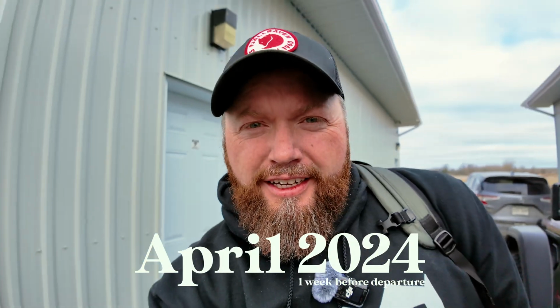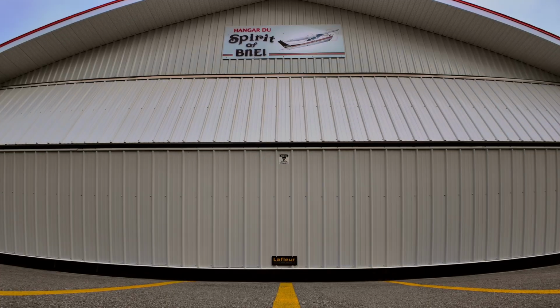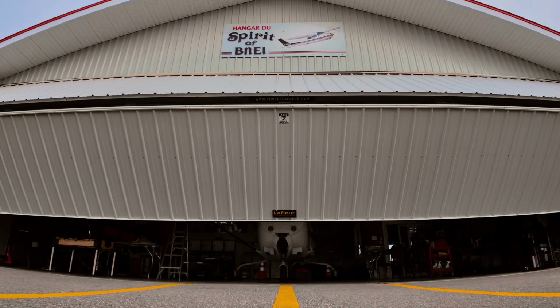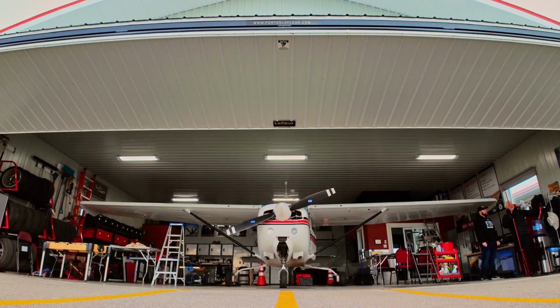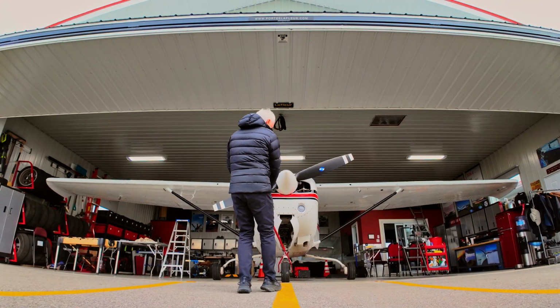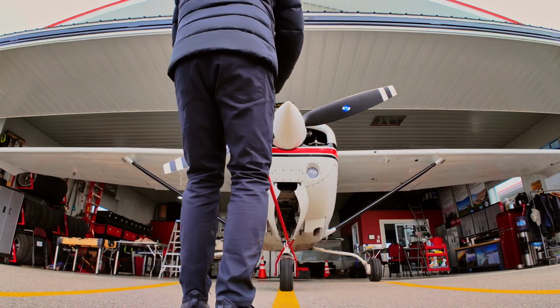So I just got to my friend Francois's hangar, and I guess today's the day that I learn how to fly a 182. For all intents and purposes, Francois' Cessna 182 RG still falls under the category of a single engine piston aircraft. However, it is considered to be a complex aircraft because of the retractable gear and the variable pitch prop, two things my own Cherokee doesn't have.